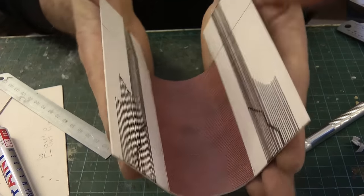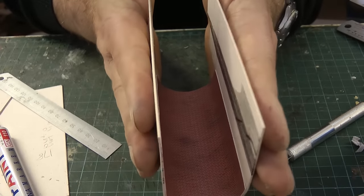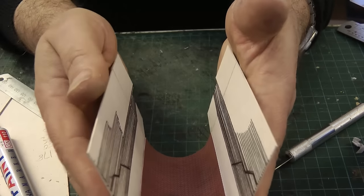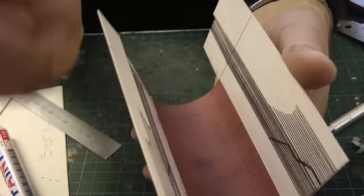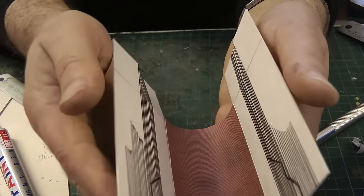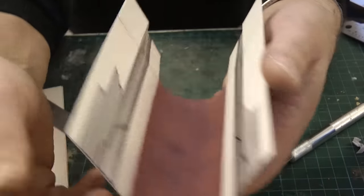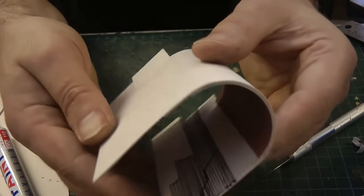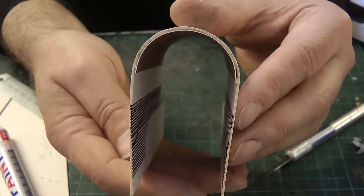So what happens now if I fold that up? You see there's no creases in the brickwork. So when I did it the first time, I had loads of creases down the middle. So it appears you need to pre-roll your card first if you're gonna form an arch.